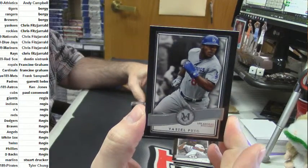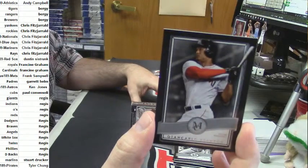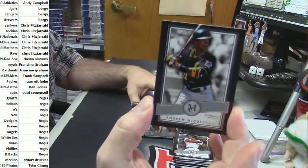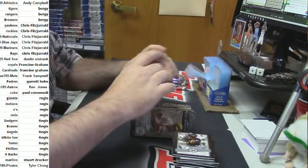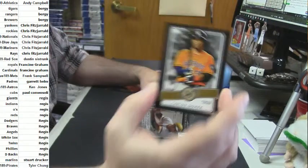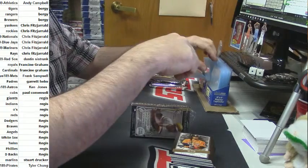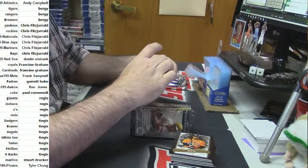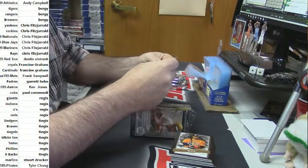299. More Dodgers, Yasiel Puig. Strongest man in all of baseball for the Marlins. Andrew McCutchen for the Pirates. Carlos Gomez for the Astros. And for Regis, 11 out of 25. Primary pieces.